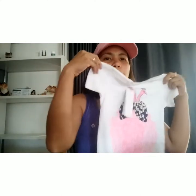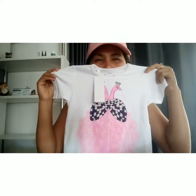And then we also bought this one from Buns. This is a t-shirt. And this is $8, guys, but we got it half price, so we only paid $4 for it. So yeah, that's not bad.